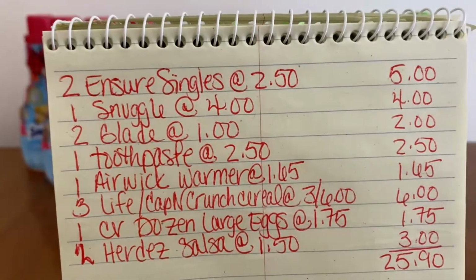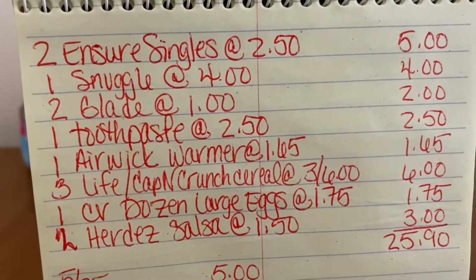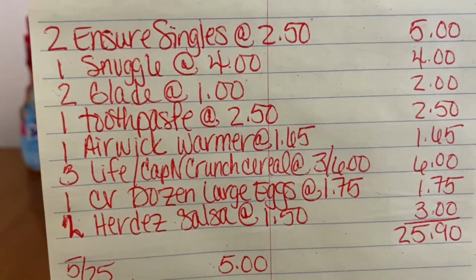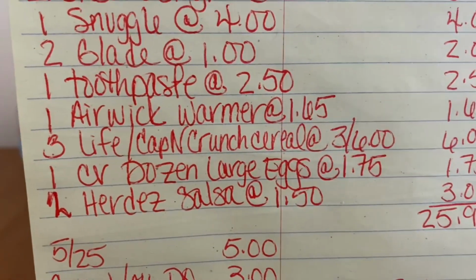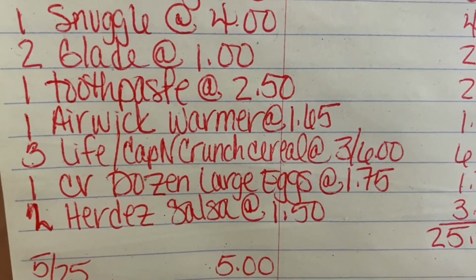We're gonna get two Ensure singles at $2.50, one Snuggle at $4, two Glade at $1, one toothpaste at $2.50, one Airwick warmer at $1.65, three Life or Cap'n Crunch cereals at 3 for $6, one Clover Valley dozen large eggs at $1.75, and two Herdez salsas at $1.50.